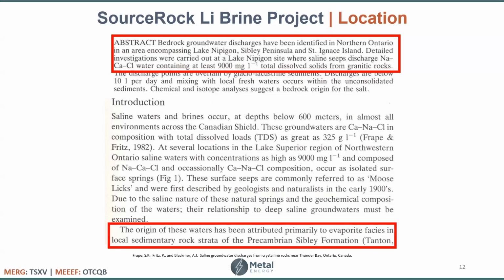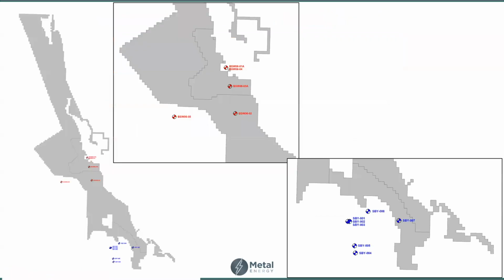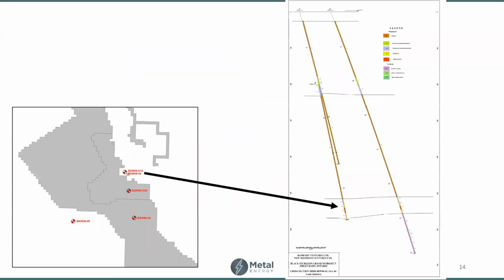The origin of these waters has been attributed primarily to evaporite facies in local sedimentary rock strata of the Precambrian Sibley Formation. It's exactly where our SourceRock project is. It is staked over the Precambrian Sibley Formation, and we have evaporite facies rocks within there. The project was drilled previously. We're going to take a look at some of these drill holes here in the red.